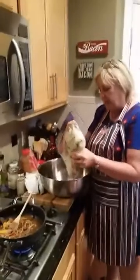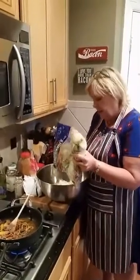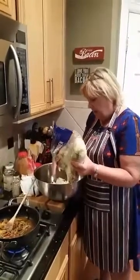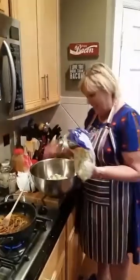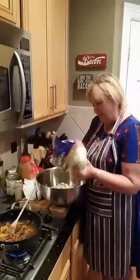Bill likes the iceberg lettuce because it has the crunch to it, but it honestly doesn't have a lot of nutritional value. This also has a little bit of carrots and red cabbage, which does have value. And I picked through it because I loathe and despise this. Bill doesn't care. I do.